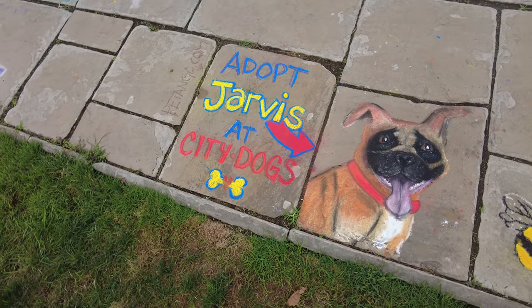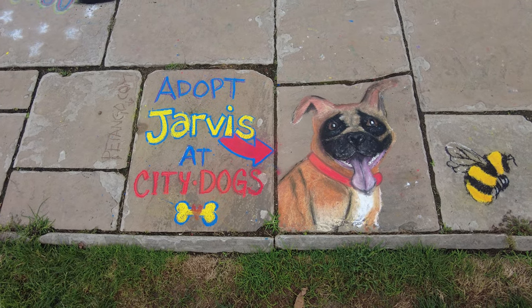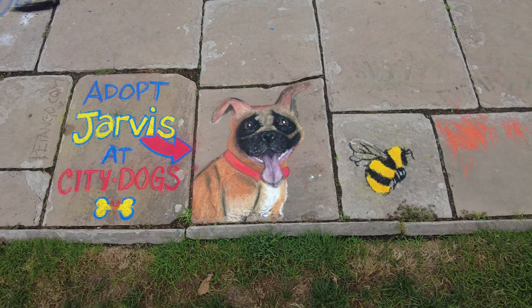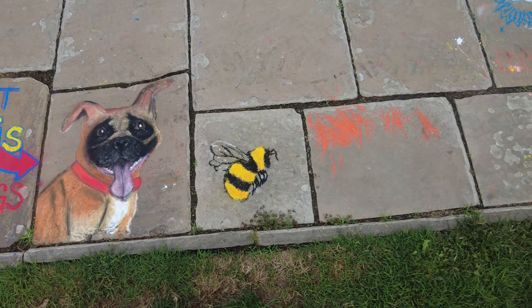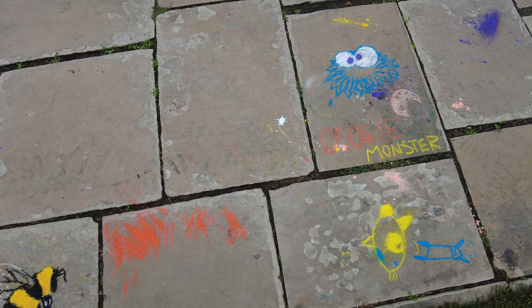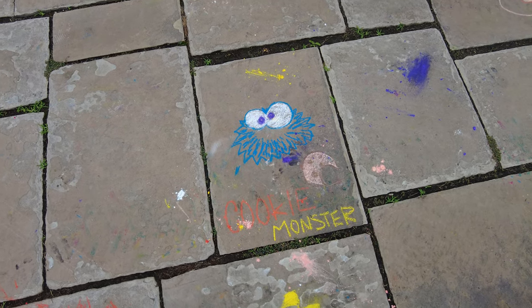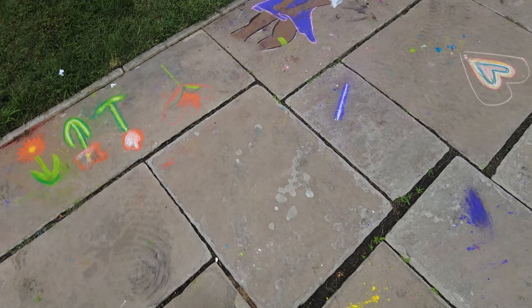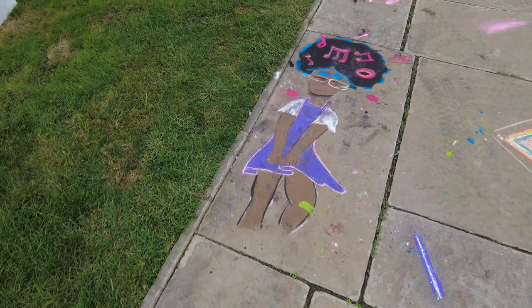Adopt Jarvis at City Dogs. It must be a dog waiting to be adopted. Cookie Monster. Forget what day it was. Somewhere else online I had seen a picture of a fully drawn Cookie Monster.